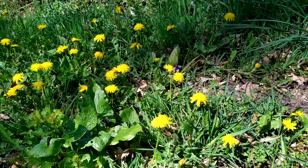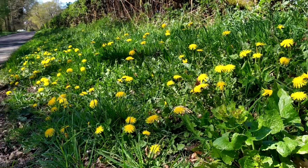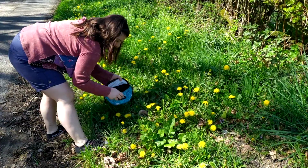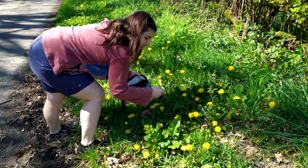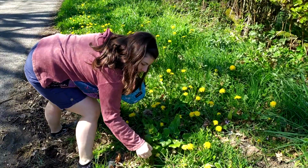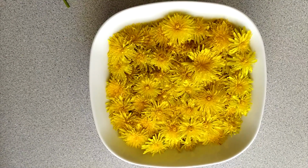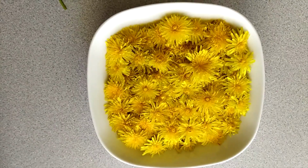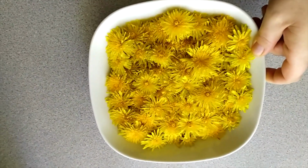I just found a very good area for collection of dandelions. I'm going to collect some of them. So I just put them in water because I'm not going to use them straight away, so they last a bit longer alive. That bowl has water in it. Beautiful.